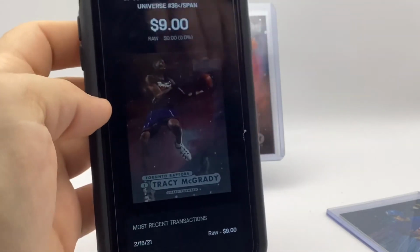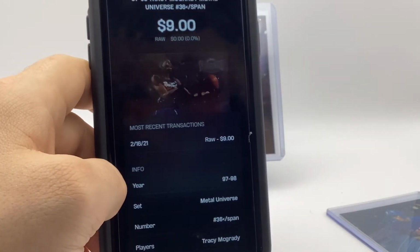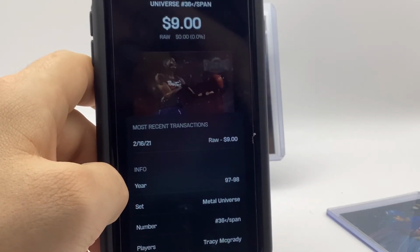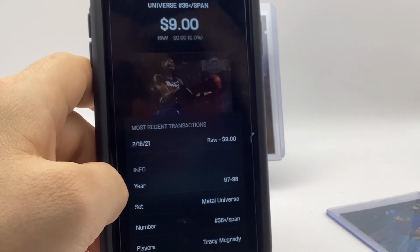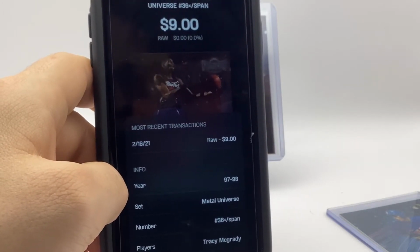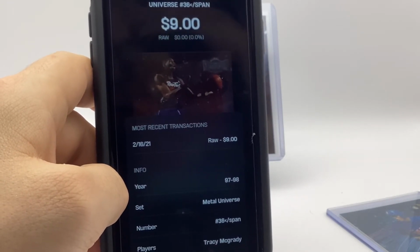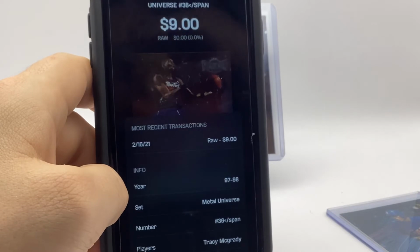And on the sales data, it shows the most recent sale is February of 2021, which I can almost assure you is not accurate. This card probably sells maybe once or twice a week at least. I haven't kept up with that, but I'm sure this card sold many, many times between February and December of 2021. So again, the sales data, I don't know how useful it is at this point. As they continue to update this app, that might get dialed in and become more accurate and more usable. For now, I wouldn't rely on it.